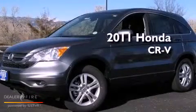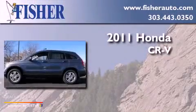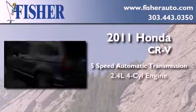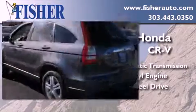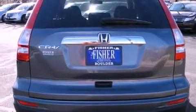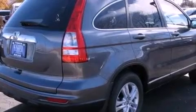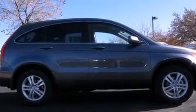This is a brand new 2011 Honda CR-V. This crossover has a 5-speed automatic transmission, an inline 4-cylinder engine, and the added capability of 4-wheel drive. Its top features include a multi-link rear suspension, a sunroof, heated seats, traction control and stability control systems, XM satellite radio, and a tire pressure monitoring system.